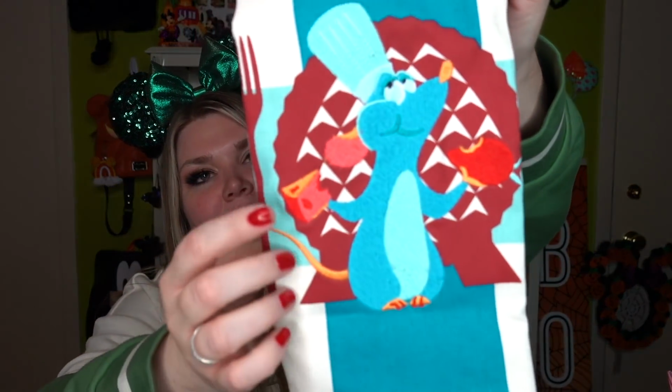And so Remy is fully embroidered on the front. He's got some cheese and he's also got, maybe that's a tomato. I'm not 100% sure what else he's eating. If you guys know, let me know.